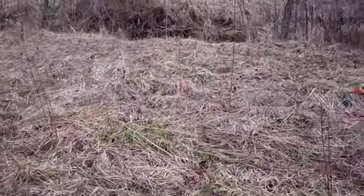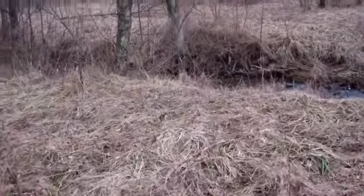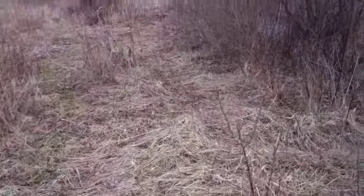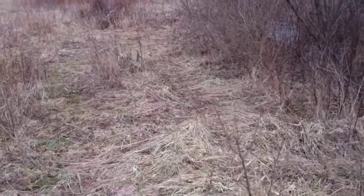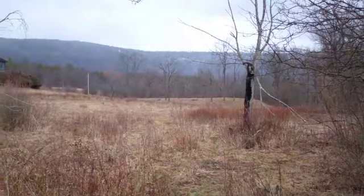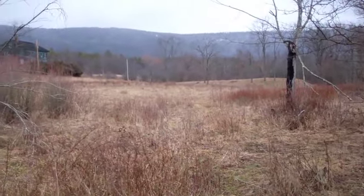I think there was probably a bridge across Oppenheimer Run. And right here goes what, I assume, had to be the little railroad. Now we're going to go up to that spring house, or where there was a spring house.